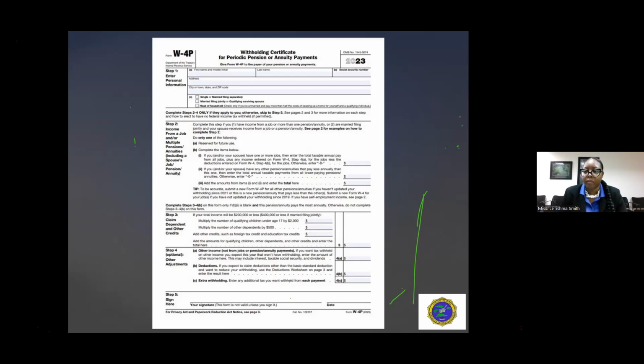Okay, I have a question. Yes, good morning. I'm still a little confused about where the Social Security benefit would be placed. If I'm getting Social Security and I have taxes being withheld, where would I put that, in 2B, or in 4A? That's what I need clarification on.